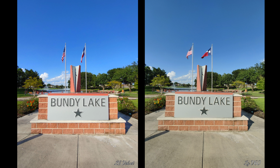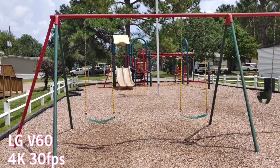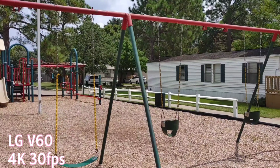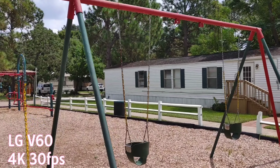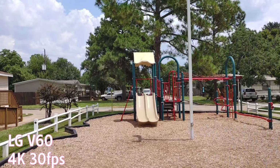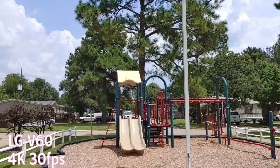You also get your front facing camera, which is a 10 megapixel front facing camera, and the rear camera can record up to 8K 30 frames per second. The front facing camera can record up to 4K 30 frames per second, which is really, really nice. I love having a 4K camera. Some phones nowadays don't even include that, which is crazy.